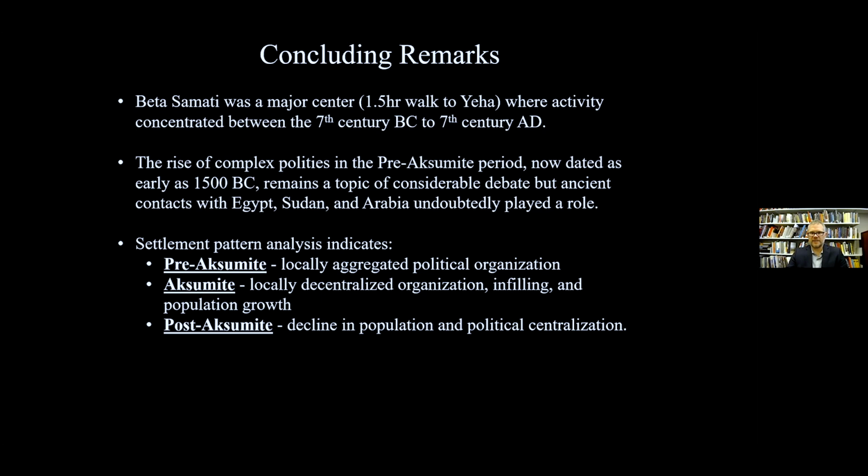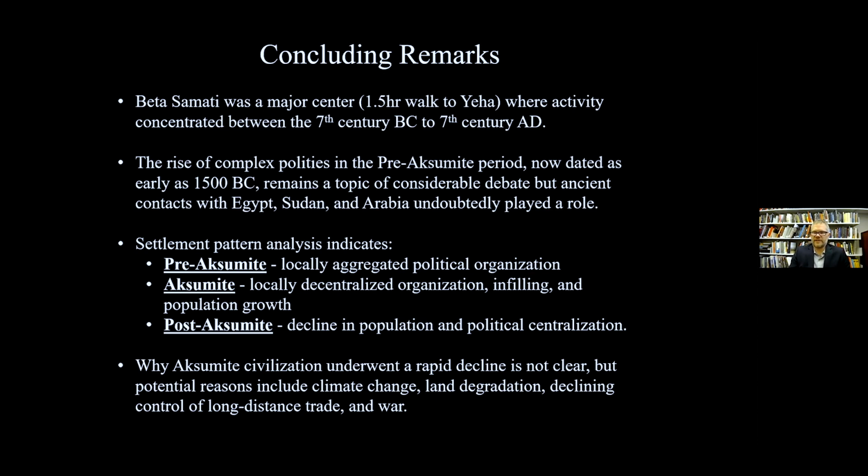And then in the post-Aksumite period, we see a pretty rapid decline in population and political centralization, so that this Aksumite influence seems to dramatically wane. We don't find sites. We see people scattering out into smaller villages and hamlets, and the declining influence of the capital city over this northern part of Ethiopia, and indeed in other areas. Why Aksumite civilization underwent such a rapid decline is not clear, and requires a lot more scrutiny by archaeologists and historians to really understand how this unfolded, when it unfolded, and why.